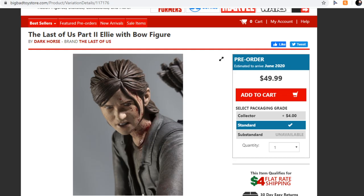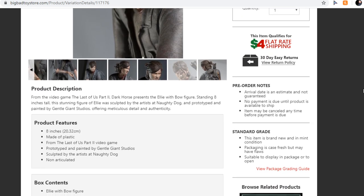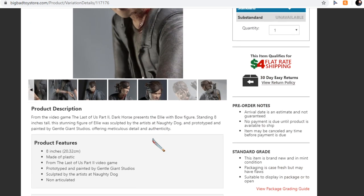Let's go to the details here. It's 8 inches, made of plastic. It's from the Last of Us Part 2 video game. Again, prototyped and painted by Gentle Giant Studios, sculpted by artists at Naughty Dog. And again, that's the same team working on the bigger one. So I'm sold on this being identical.